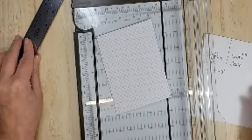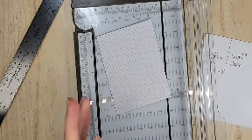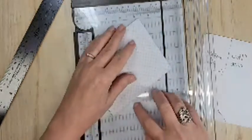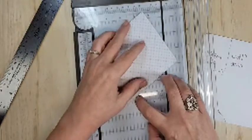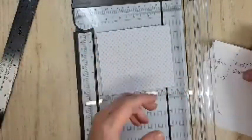I'm sorry, it's shiny. You know what, Deb? I've been using that forever because I was never able to get it straight. Now you can line it up with your fingers and then do, well, pretend that's a bone folder. It isn't, but that's what I do.